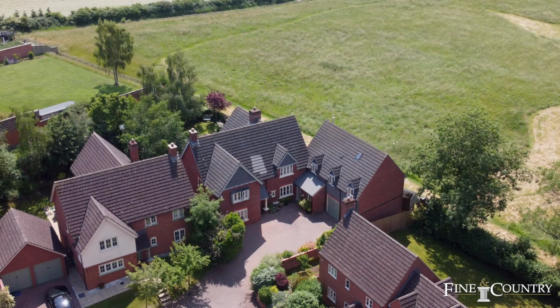Obviously the garden itself also has a separate private garden for the Annexe, and talking about the views we discussed earlier, from here you can see the Malvern Hills, Plent and the Abelis, which is just incredible. An open field as far as the eye can see. The views are absolutely to die for.